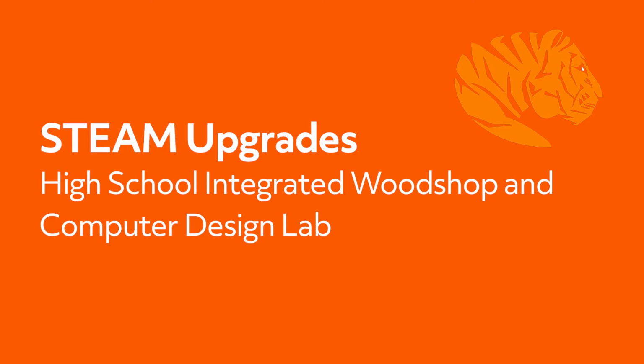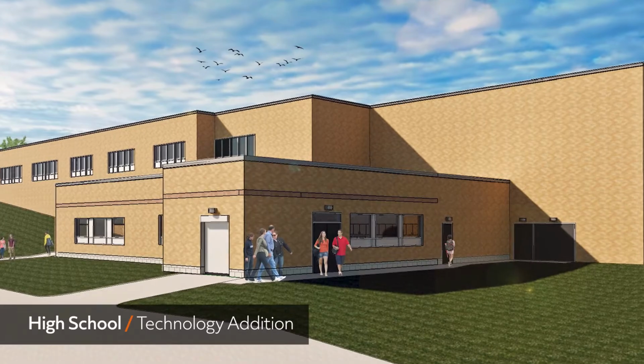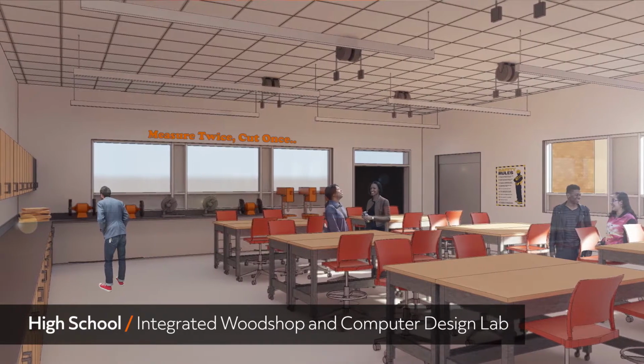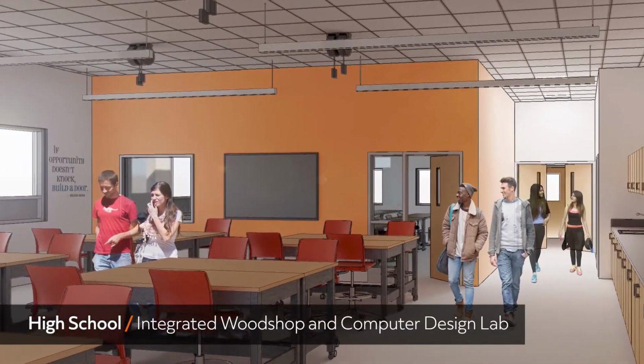So in the high school, where we have a modest addition planned due to the displacement of the cafeteria, we're going to create an integrated woodshop and computer design lab that will enable students to both have a dirty space to make things and also a clean space to design them.